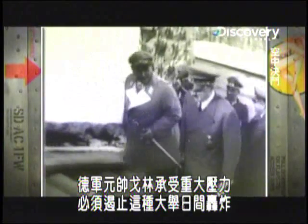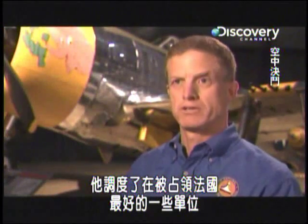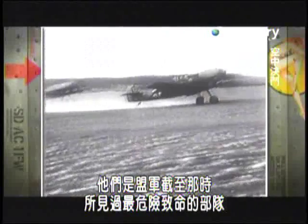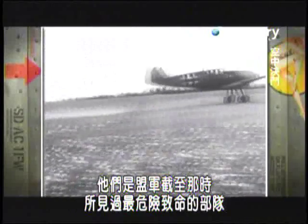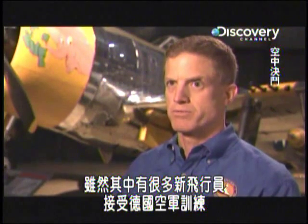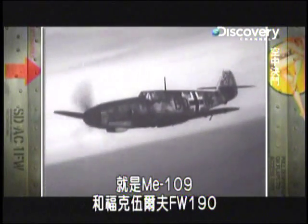Goering was under immense pressure to stop these mass daylight bombing attacks, and he put some of his best units in occupied France in the effort to stop them. So as far as the units in France go, they were as deadly and as dangerous as any the Allies had seen at that point, despite the fact that there were many new pilots going through Luftwaffe training to replace the ones that had been shot down. The Luftwaffe's two main fighter types are the Me-109 and the Focke Wulf Fw-190.